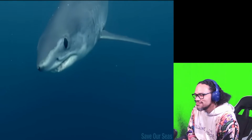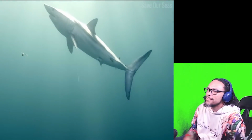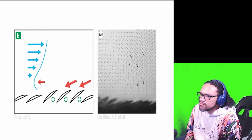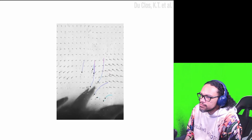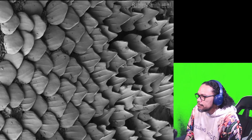Now, the short fin mako is the fastest shark, reaching speeds of 70 to 100 kilometers an hour. They have special denticles. If water begins to curl backwards on their skin, creating drag, their denticles pop up and trap that backward flowing water, which reduces the drag and lets them swim faster. But having your body covered in teeth has some other benefits. I mean, it's like having a little coat of armor.